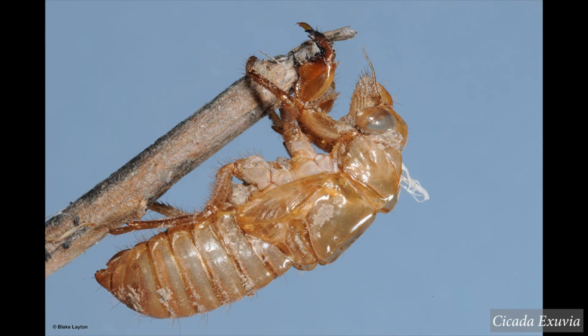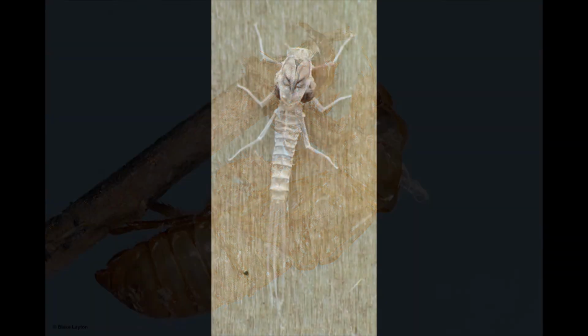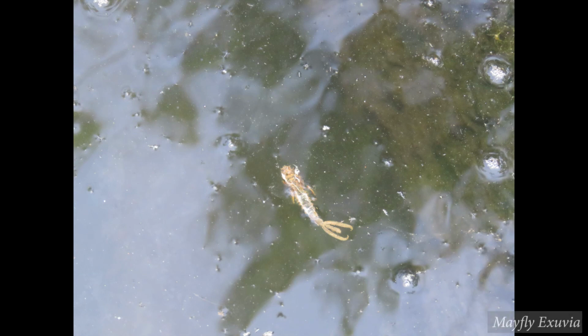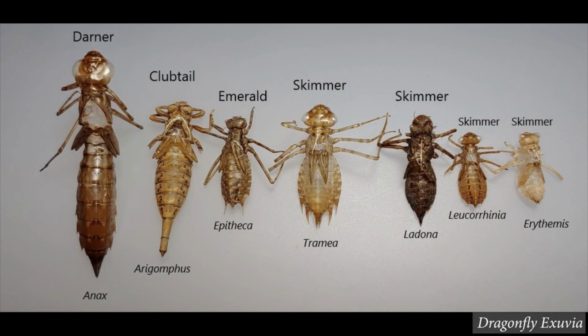Cicadas are not aquatic at any point in their life cycle, but they do leave exuviae. Often found on tree trunks and twigs, cicada exuviae have a very different structure from dragonflies. They look more like a smooth-shelled beetle with big crab-like claws. Mayflies spend their larval stage in the water, but they eclose right on the surface of the water, so their exuviae are likely to be found on the water or washing up on shore. Mayfly exuviae tend to have 3 long, thin, thread-like tails, unlike dragonfly exuviae, which lack any kind of long tail. Some species of dragonfly do sport pointy bits at the end of their abdomen, but they are definitely not tails.